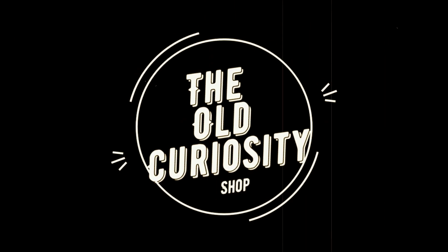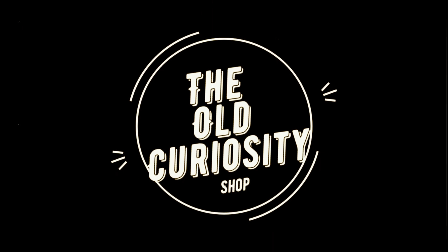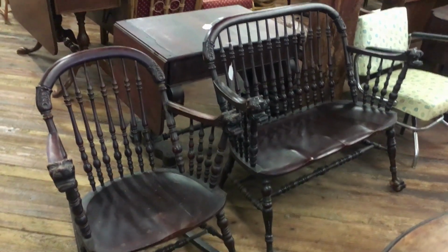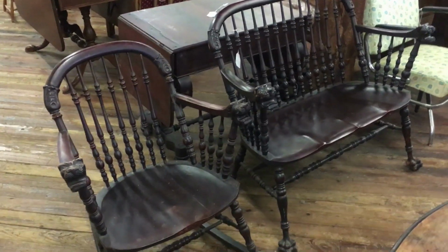There's an old curiosity shop. Every once in a while I go by there for the fond recollections that lie there. Okay, furniture lovers, we're really going to see some wonderful things now.